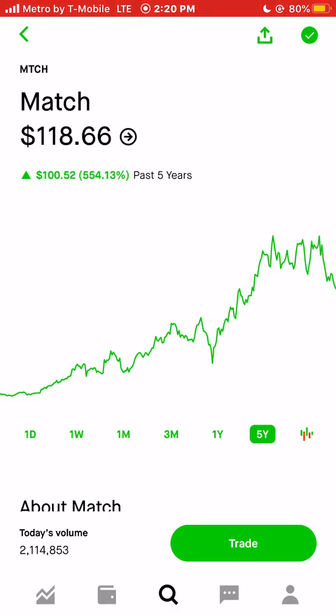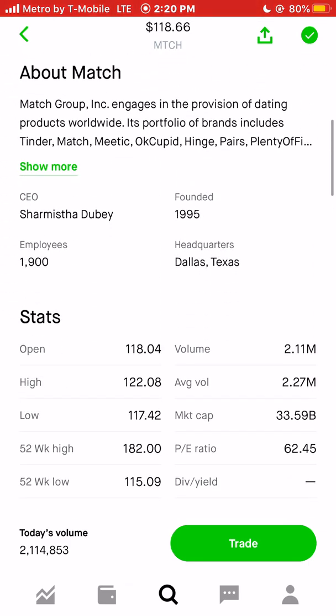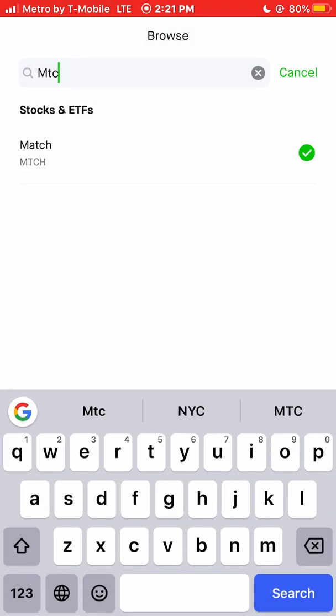So obviously, if you are a trader or a long-term investor in Match, you definitely want to keep an eye on that. I don't think it offers a dividend. But if you are an investor in Match, you definitely want to keep an eye on that 169 number. If it could break that high, it could do well, but it definitely seems to get there and sell off. But Match was one of the best performers in the stock market today. It was up 2%. That's not bad, I guess.